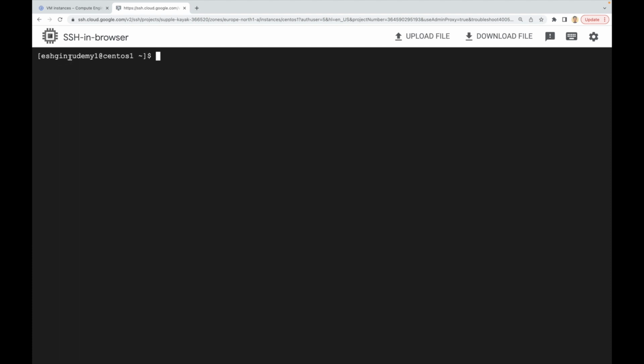The environment command will display only environment variables for this user. If you switch to another user, for example, let's say Eshkin Udemy2, it might be possible that this user will adjust its own path variable. You can set the environment variable when it is needed.